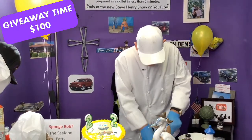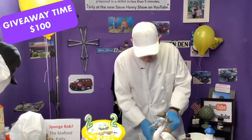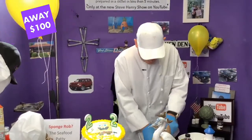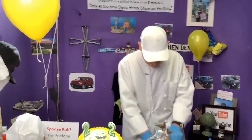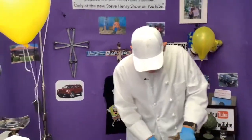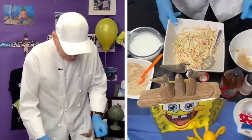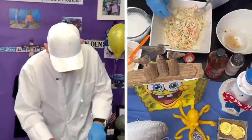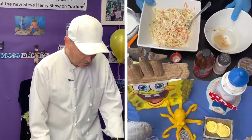Now, this coleslaw, I guarantee you, a lot of people leave this on the plates. I remember when I was washing dishes in a restaurant years ago, the one thing that would always come back on a plate, the fish would be gone, the potatoes would be gone, but the coleslaw would never be gone. Well, this coleslaw, I tell you, is probably going to be the first to be eaten. They take a bite and say, oh my God, your world will change.